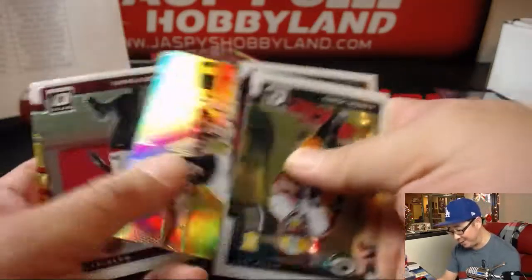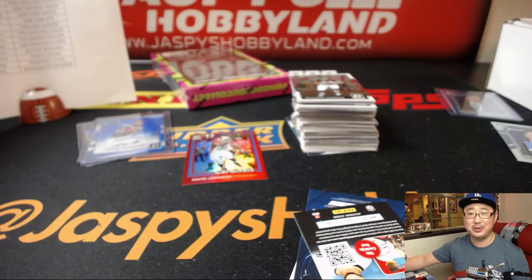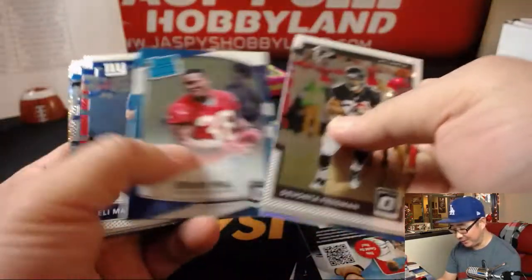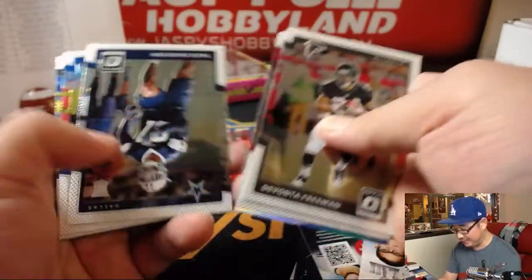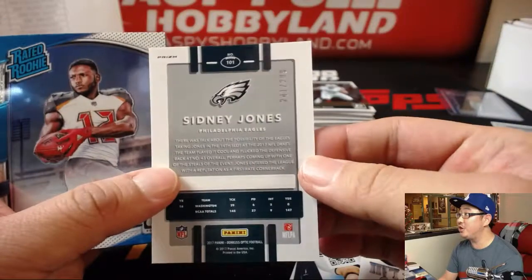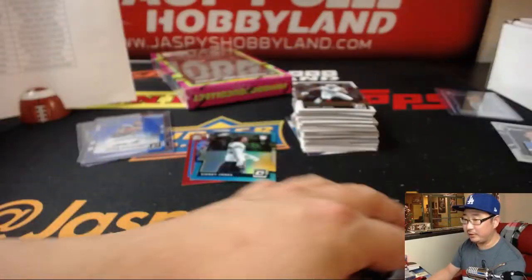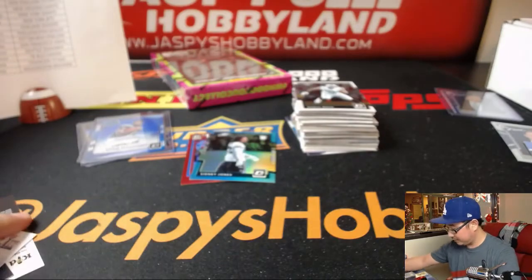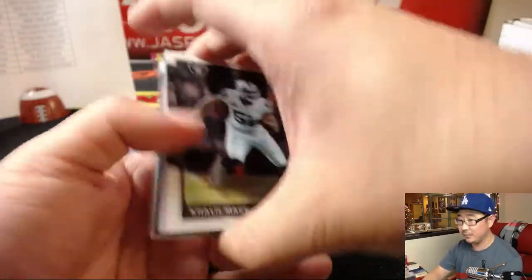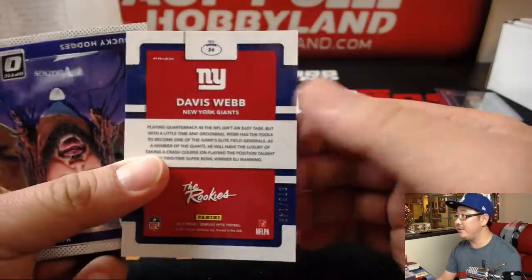Can you have that Antonio Brown? You have to ask nicely and probably pay money to Michael Gallucci. Then yes, at that point. But he's a Steelers fan too, so. Sidney Jones out of 299. That's for the Fly Eagles Fly. That's another one for Michael Gallucci. Davis Webb, 78 out of 149.